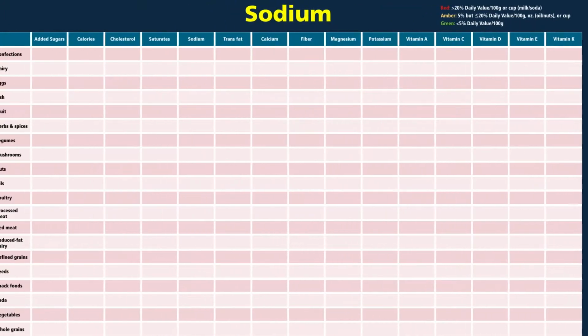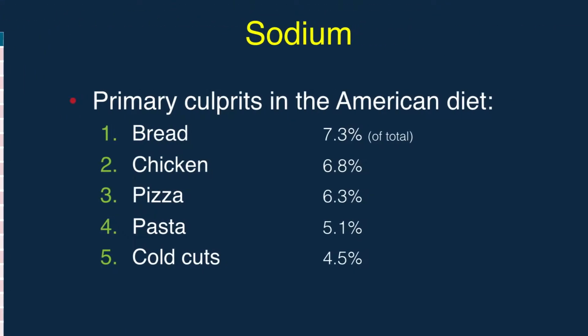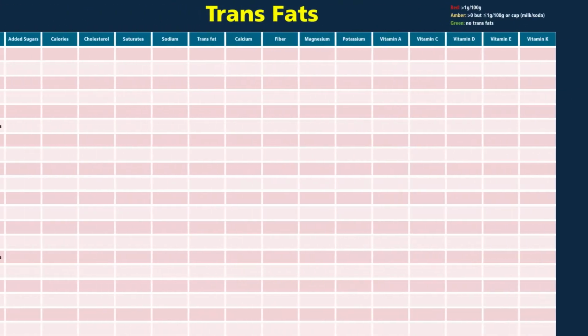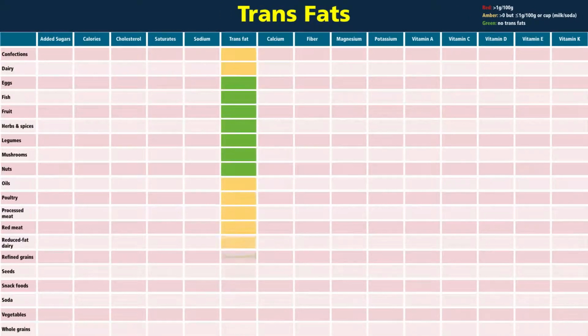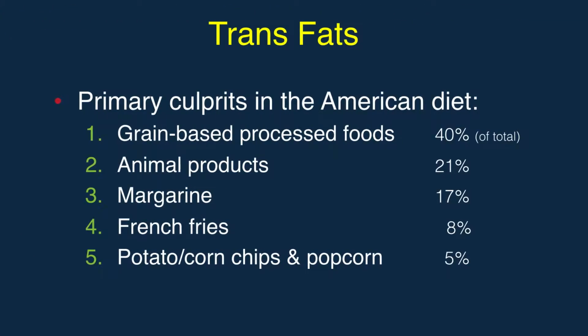Salt levels, highest in lunch meat and snack foods, but Americans get most of their sodium from bread, chicken, and pizza. About half of our food groups here have trans fats, either naturally or artificially added or created. Cakes, cookies, crackers, pies, and donuts, number 1, then animal products, margarine, French fries, chips, and microwave popcorn.